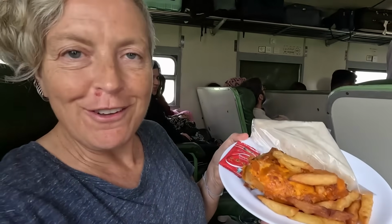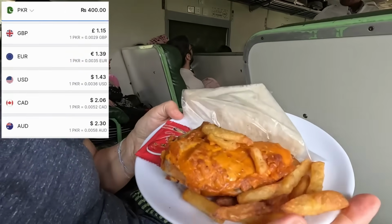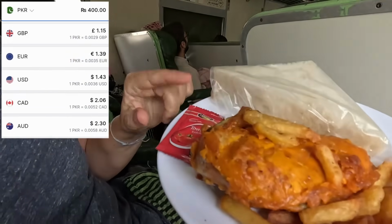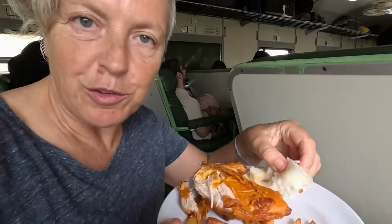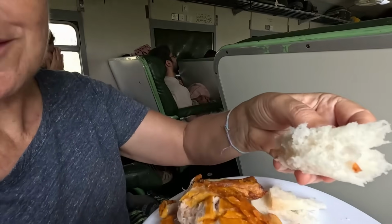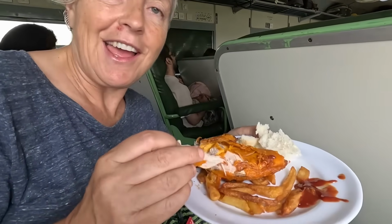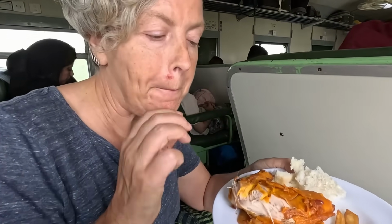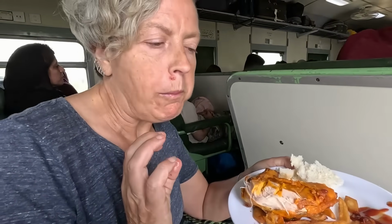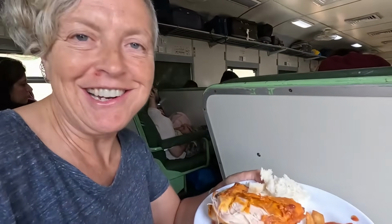This is the only food option on the train. Oops, just dropped the chips. This is 400, sandwich, piece of chicken and ketchup. So what's the verdict of train food, Mandy? Well, the bread is sweet. It's not a sandwich, it's got like mayo in it or something. It's sweet. But the deep fried chicken is tasty, especially with the ketchup. Looks well cooked. Good snack. I mean, 400 rupees is quite expensive in Pakistan from what we've seen so far. But we're hungry, so we needed something.